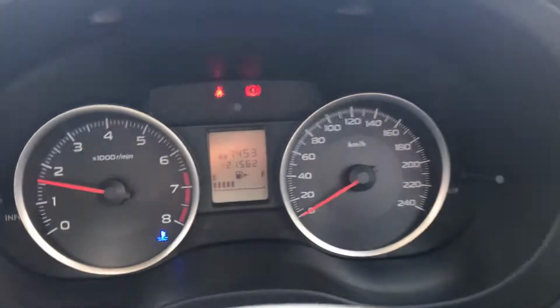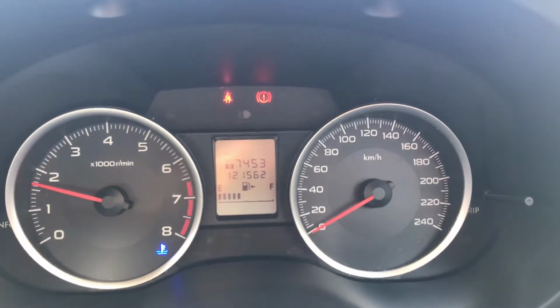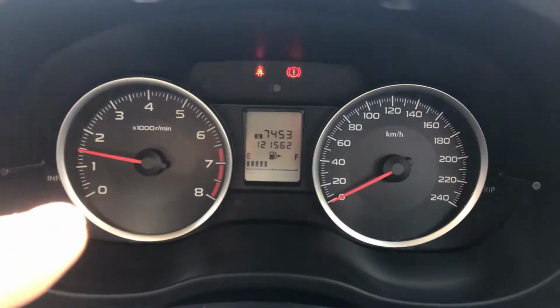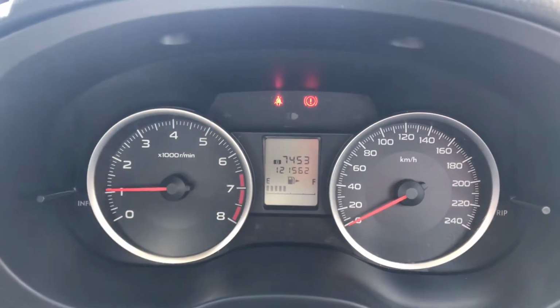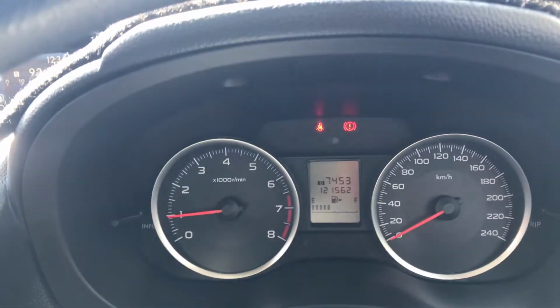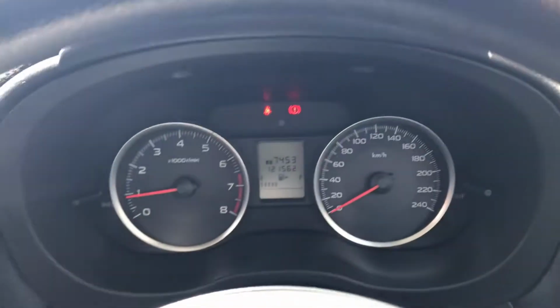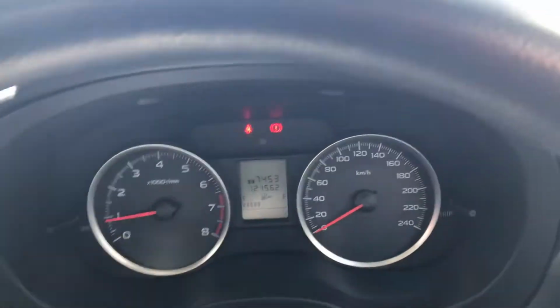So you can see there, 121,000 kilometers, or 121 and a half. That little blue light that's just switched off, most cars will have that, your Mazdas, your Subarus, your Mitsubishis. What that is, is just as the car's warming up. Once that switches off, the car is at the proper running temperature.